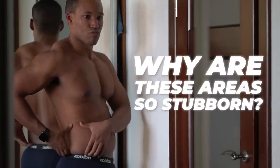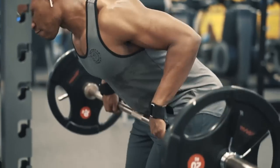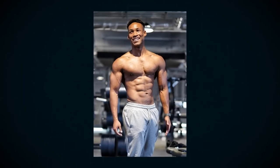It bothered me so much that I went down this rabbit hole to figure out why the lower belly fat is so stubborn. With the newfound knowledge, the next year, when I tried again, I did less work than the previous year and I lost it all.